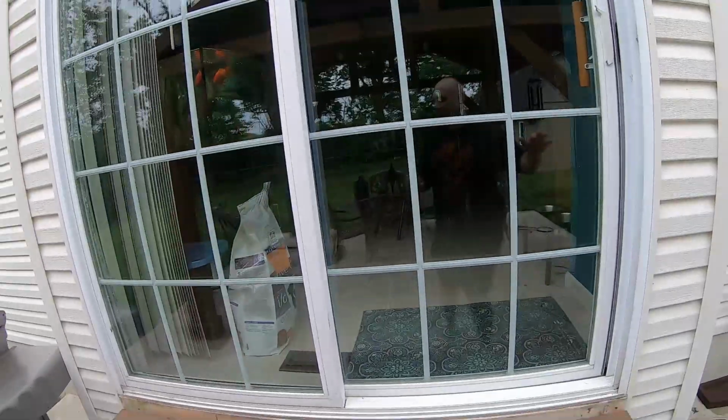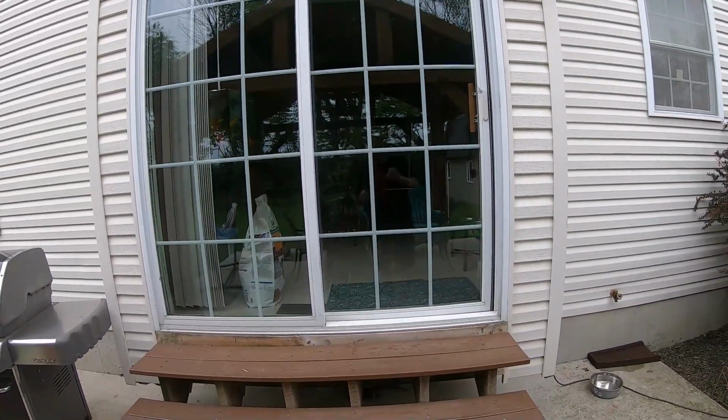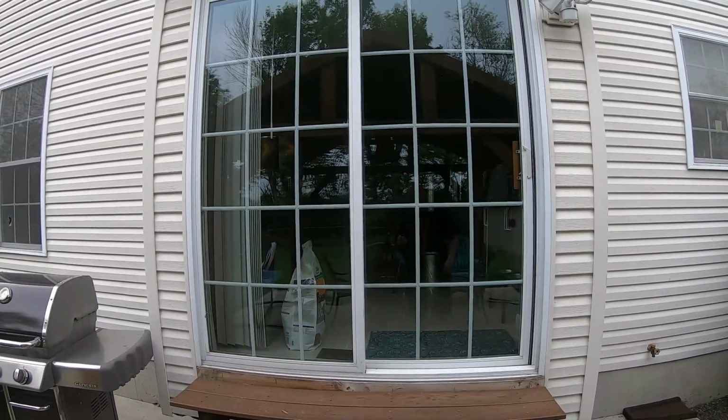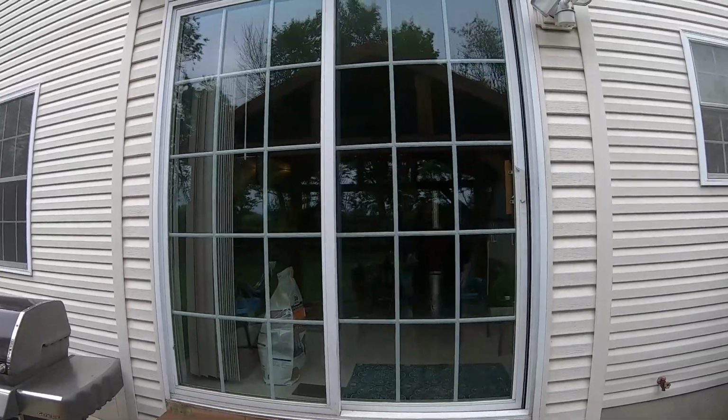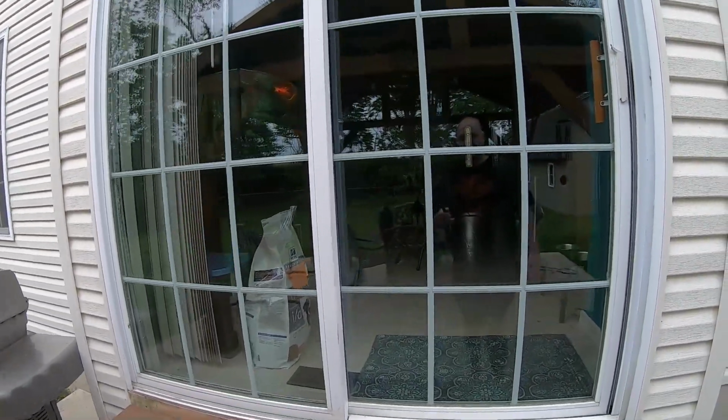So you'll see this is the style door that we have. It's just a standard door with a framing inside. The new door that we got has built-in blinds. And the door that I picked should be a much higher quality. This thing is pretty janky.